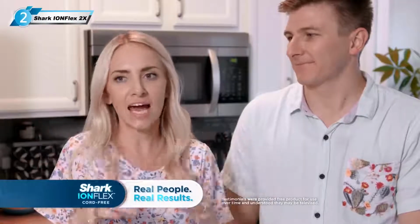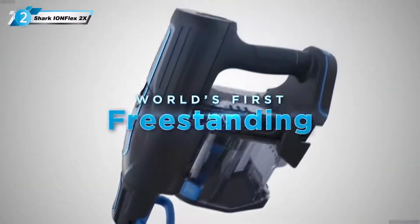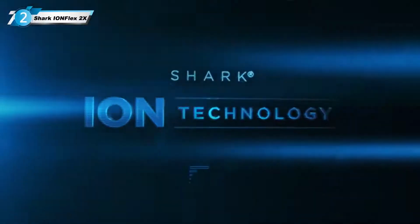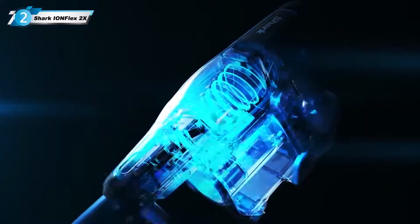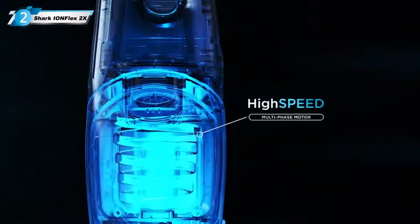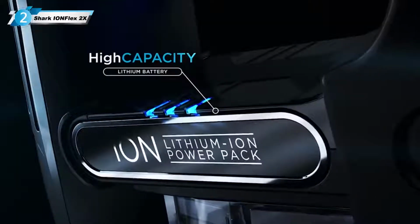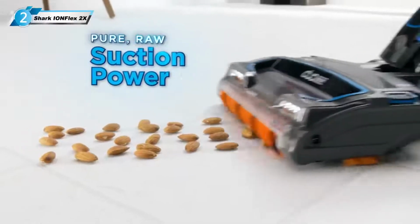It's seriously that good. The new Shark IONFlex shatters the limitations of cordless vacuums. With the creation of Shark Ion technology, the new IONFlex gives you the ideal combination of a high-speed multi-phase motor and a high-capacity lithium battery system to deliver pure, raw suction power.